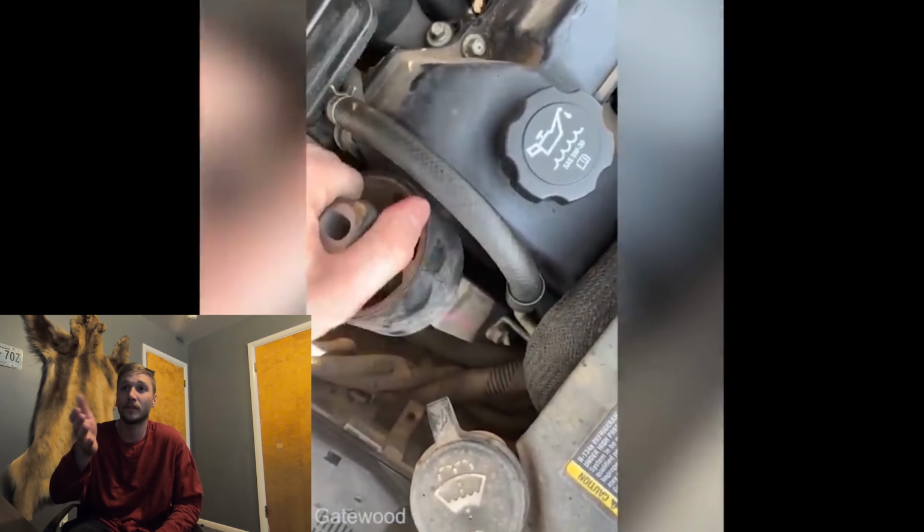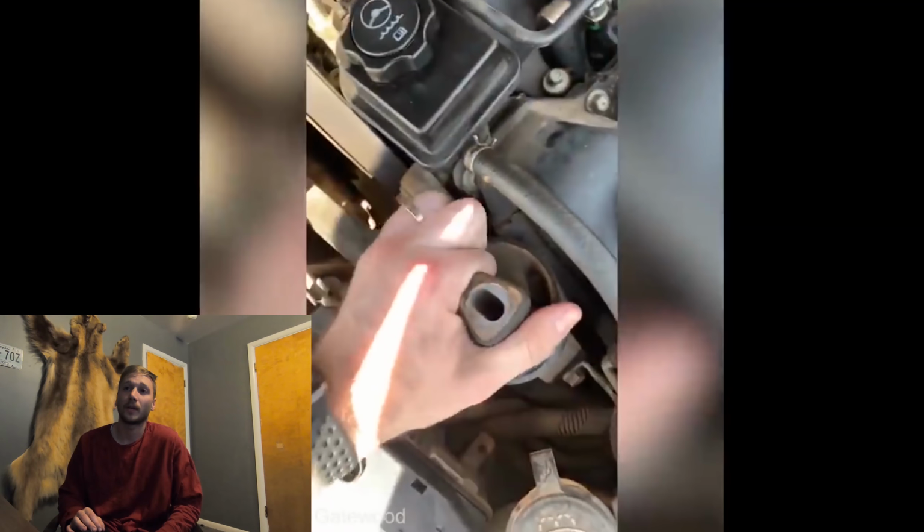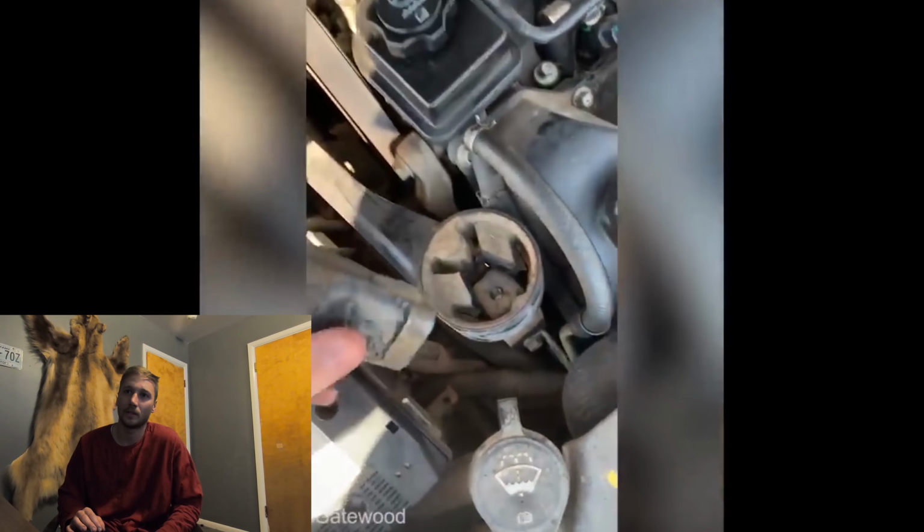Okay, this is a motor mount. This is pretty cool. This is what it looks like when a motor mount completely breaks. So those two pieces are held together by rubber so the motor can move. When it completely breaks, the engine will move a lot. And that's why. Okay, it looks like this person ran over something.